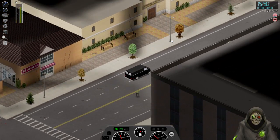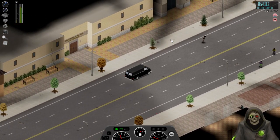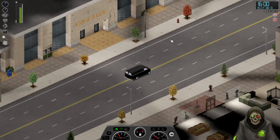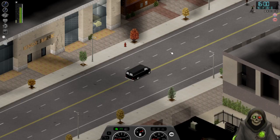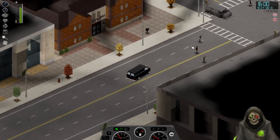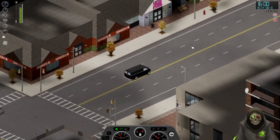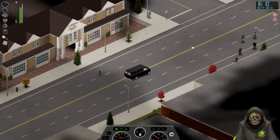I'm just gonna keep driving up. Law services. Open up the map. Knox Bank, huh? Where are we at now? Up here. A couple more stores, and then it's going to turn into other stuff. Legal firm. Coffee store. Beauty salon. Another beauty salon.